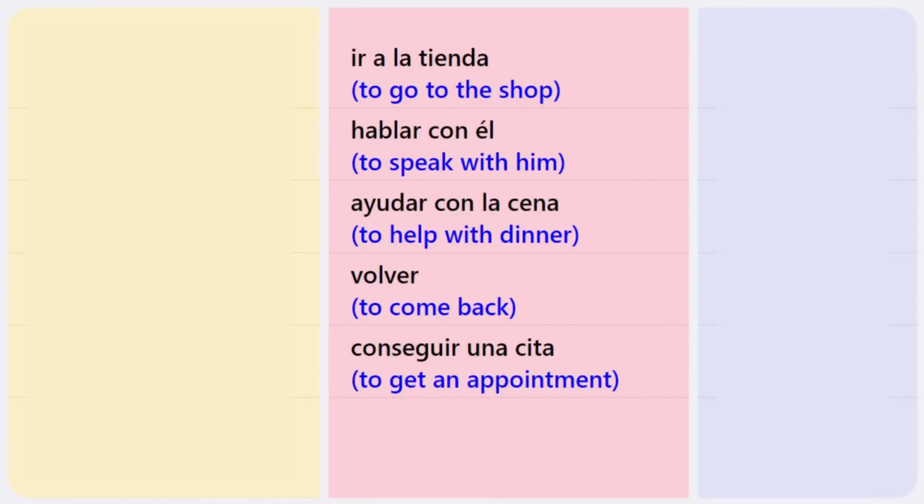And then finally, a very useful one, to get an appointment. So an appointment is una cita. So the C in Spanish, when it's followed by an I or an E, it's a soft sound, not like a k. And in Spain, that's a th sound, and in Latin America, it's an s sound. So una cita in Spain, una cita in Latin America. And conseguir una cita is to get an appointment, like obtain an appointment.